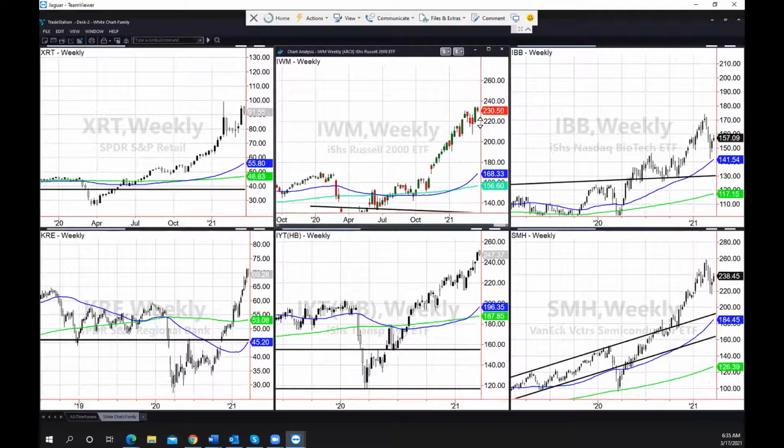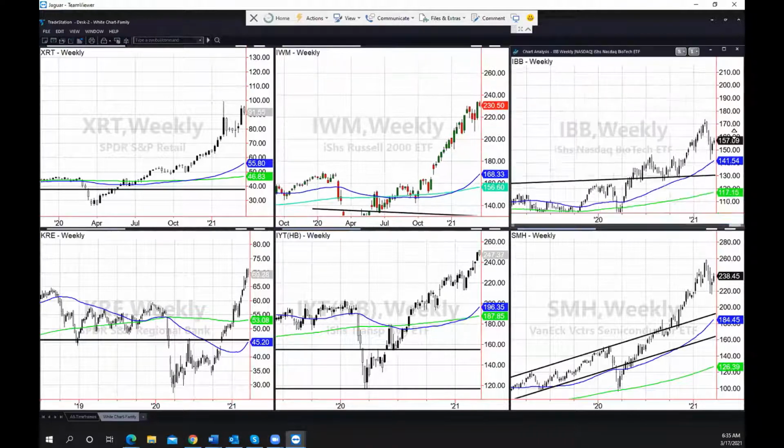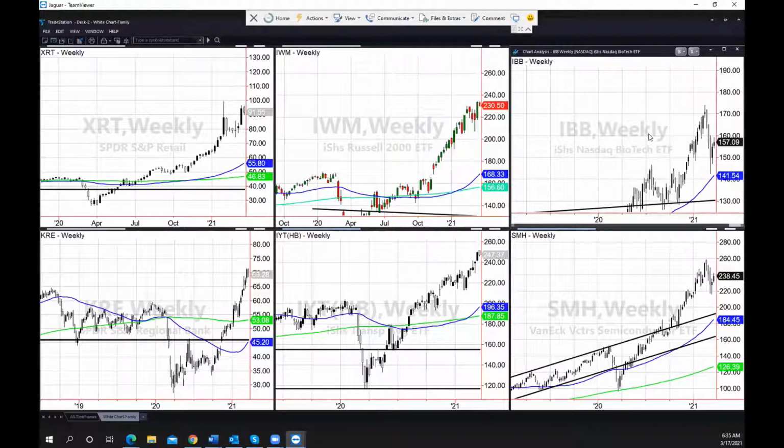Here's IYT, which we know went and made a new high on Monday and now is sitting back in the range of last week. But again, it doesn't really get dicey until it breaks about 217. Biotech actually started to come back a little bit after it had this big correction, but it doesn't really get interesting until it takes out 160. And if we break down under 150, then I would say, okay, that looks pretty ominous. These 50-day moving averages coming in could be the key support.